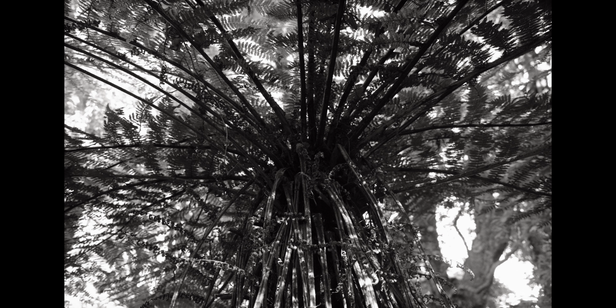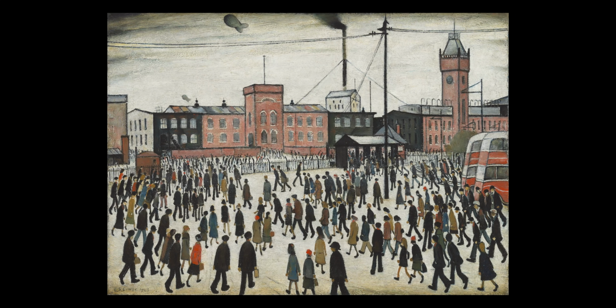I've got these regimented shapes of the ferns, my Lowry shapes, as I call them. Lowry painted stick figures, matchstick figures. Beautiful, beautiful designs where the spaces between things are just perfect. Everything about his paintings is so photographic.